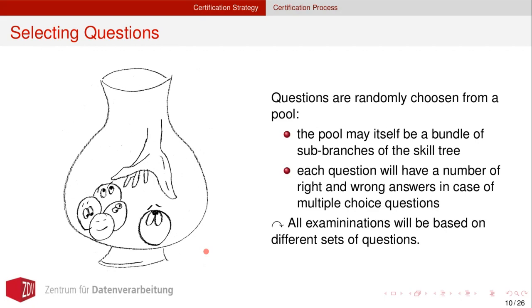Each question might have a number of right and wrong answers in case of multiple choice questions. And in turn, or as a consequence, all examinations will be based on different sets of questions, such that it's harder to prepare for a specific question set because it's unknown in advance.